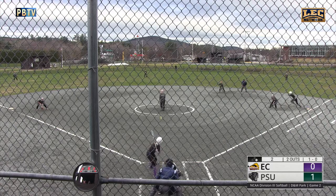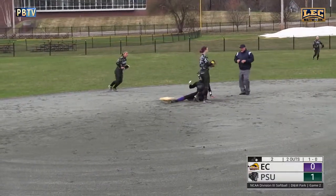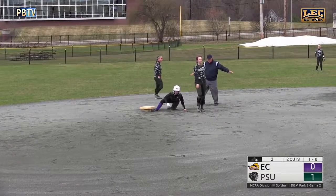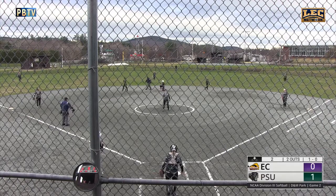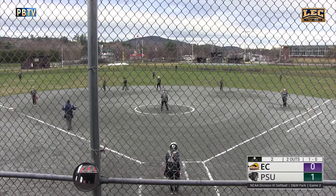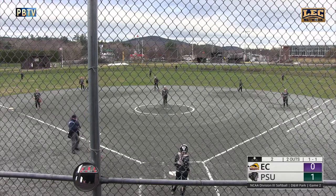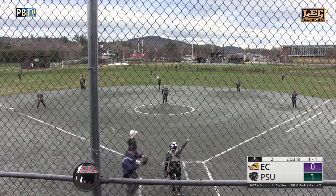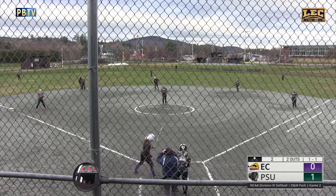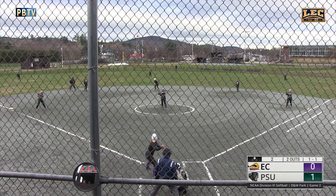Matthew winds up and delivers. The runner takes off. Should be called safe there. Good throw, though. A great throw by Nestor. She had that ball there straight on. And now with a runner in scoring position and 2 outs, Mitchell in a position to do some damage here early on. Looks like the tag on that one was just a little too high on her leg, getting her foot in there to be safe.